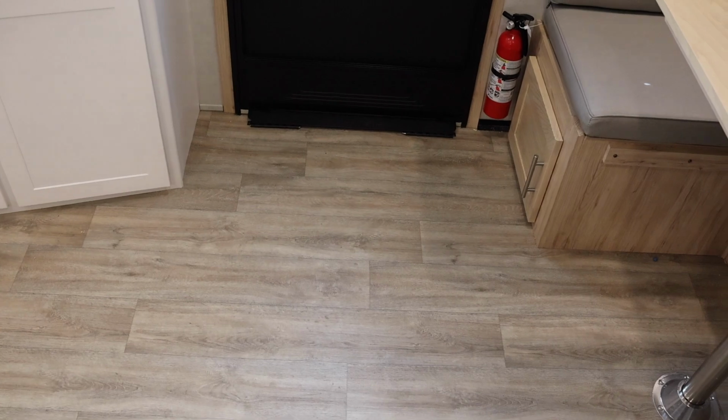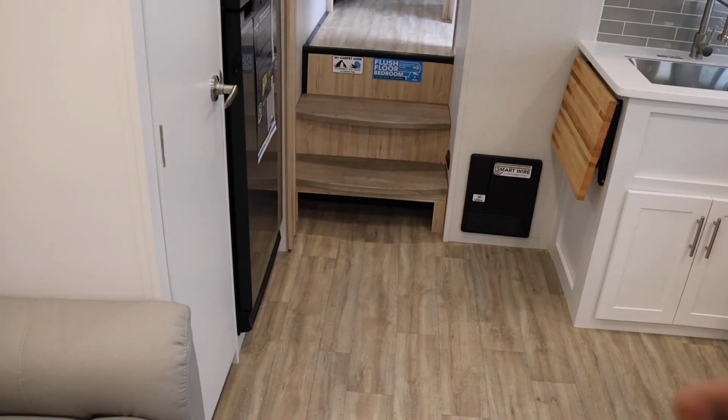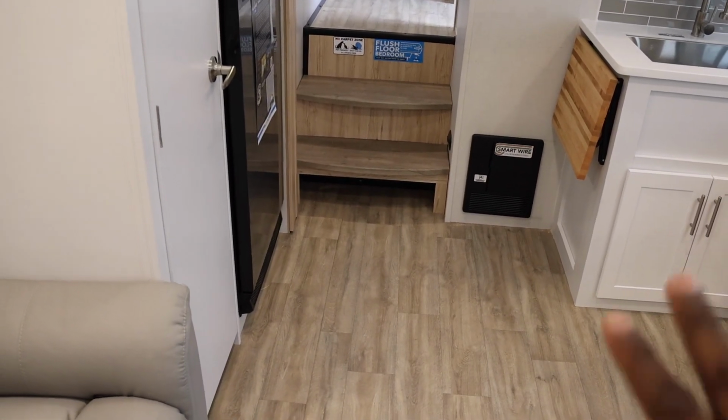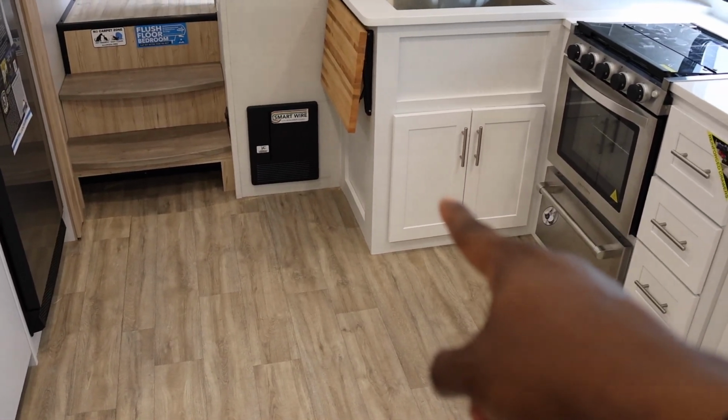So where would you put your shoes while you're inside the rig? You could put them down there, or you could put them down below the steps. I do like that they still give that to you, even though it is far away. You do have your fuses and breakers right down there. And there's no carpet in this rig.